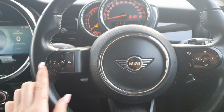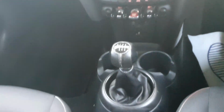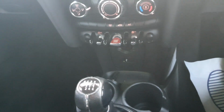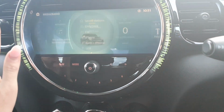Now, as you can see, you've got your multifunctional steering wheel here, your dash, driver's side panel here. You've got your manual transmission, media controls, USB portal for charging phones, your climate controls here, infotainment system, which is touchscreen.